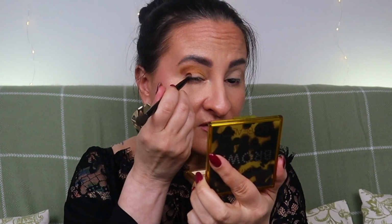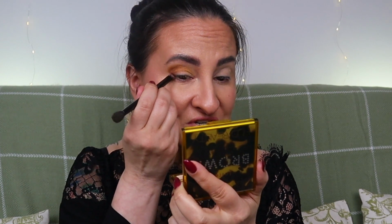So yeah, this one outer corner, I told you I'm going a little bit extra with everything. My outer corner is usually probably a little bit bigger than yours because I kind of need to make things visible, right? Okay, so yeah, I'm actually quite happy with how these eyeshadows apply. Let's try some shimmers now.